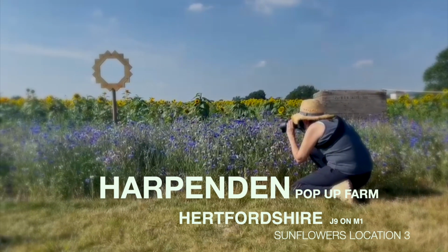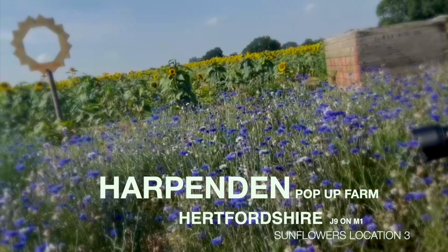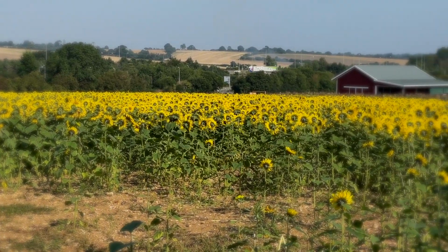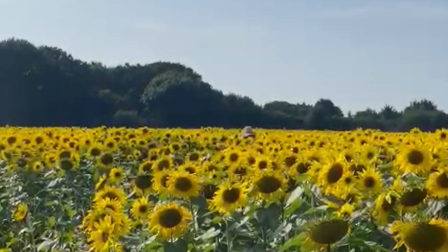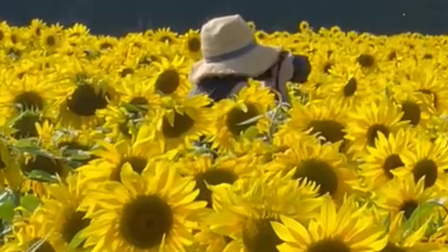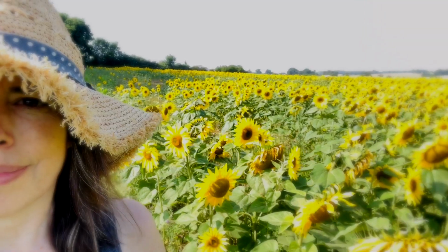My final recommendation for sunflowers is the wonderful pop-up farm, which is located on junction 9 of the M1 just outside Harpenden. It's absolutely lovely. It's great for families actually. They've got a massive field full of sunflowers with quirky things like a piano and a bathtub and a tractor, and there are just hundreds and hundreds and hundreds of sunflowers you can get lost in. It's really wonderful. I definitely recommend it.